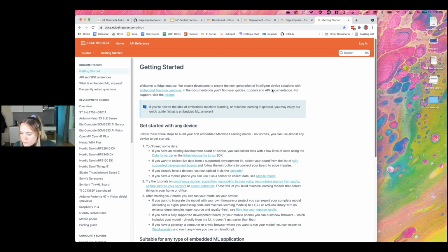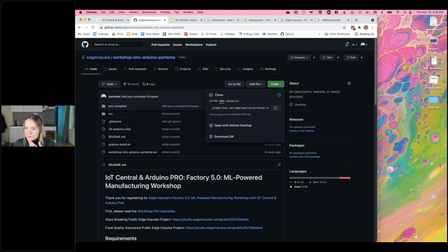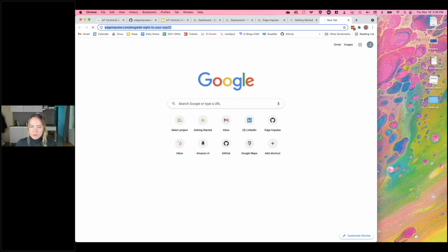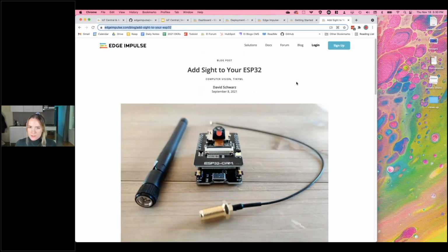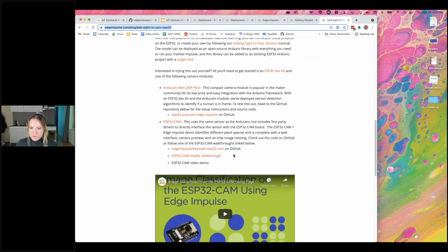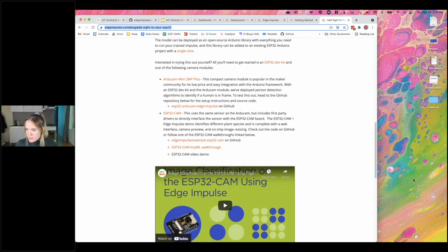In the meantime, I can pick up a question from Alvaro that asks, LoRa connection of the Portenta, is it only LoRa, or is LoRaWAN also supported? Yes, both LoRa and LoRaWAN are supported. Another question is, is the ESP board supported? Not officially, but we do have a blog post from one of our user success engineers, David, who wrote up a great blog post on how you can use the ESP32 cam with Edge Impulse. So I recommend checking that out. I will send that in the chat.